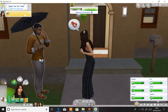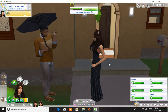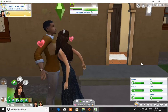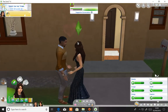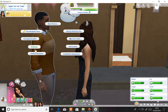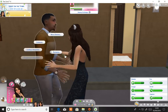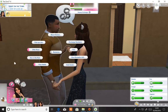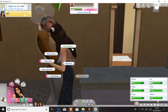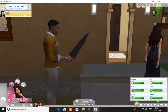Would he reject her if she tried to kiss him, though? I'm kind of worried she might get bigly rejected. I have had Sims get rejected for first kiss before when I was doing a challenge, a not so berry challenge, but oh my god, he didn't reject her. He didn't reject her. Oh my gosh, he's not rejecting her. Wait. There's no way he would kiss her again. Freaking hell. I'm gonna see what they do. I'll go back to you guys if they keep flirting.